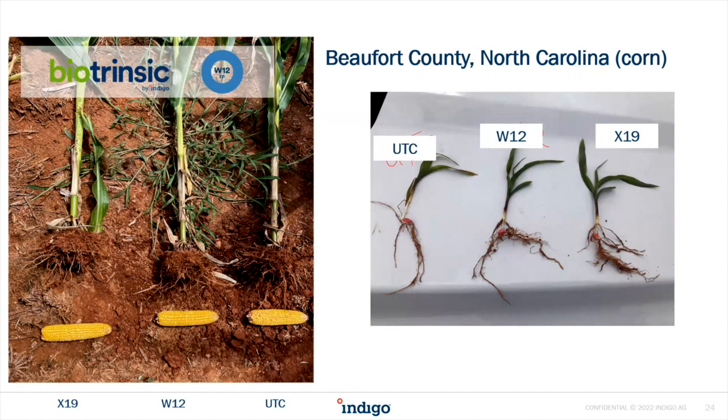And we just have a bigger root mass. We have more root hairs. We have more seminal roots than the untreated in both of those products. And then there, we pulled these about the middle of July with these stalks and the ears there. And you can see that pollination was much better on the X19 and the W12 than the untreated check. So again, we're reducing stress in those plants, even that far out.